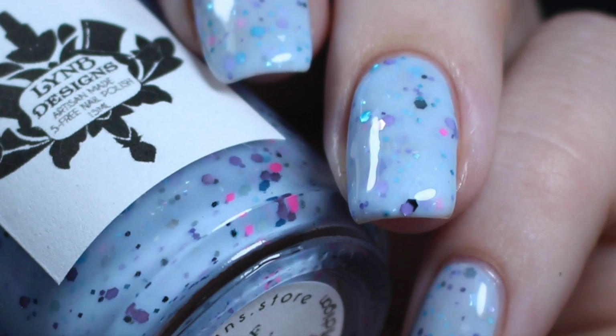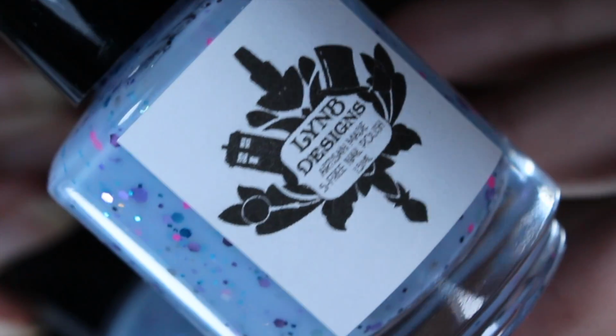So next up is Sea of Swirly Twirly Gumdrops, and this is a $50 free gift with purchase polish.